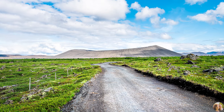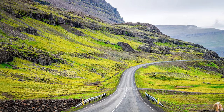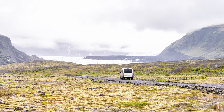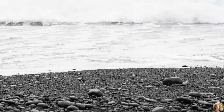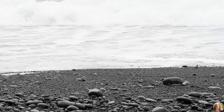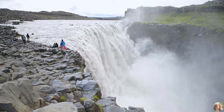Another notorious road hazard on Iceland Ring Road is gravel. Ring Road is paved for the most part, but there were a few gravel patches here and there. Also, if you plan to visit certain places outside of Iceland Ring Road, driving on gravel is inevitable. For instance, if you plan on seeing Dettifoss waterfall, there'll be a gravel road.